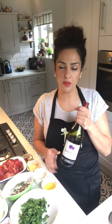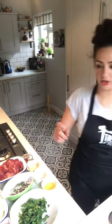300 millilitres of red wine. I'm not a red wine connoisseur, unfortunately. I'm actually drinking Prosecco while cooking this. I know that I should be drinking some red wine, but I'm not. But I know from my mother that Beaujolais is a really, really good one to use with this dish, or any good, rich red wine. Pinot Noir is another good one. Chianti is another good one, suggested by Julia Child.